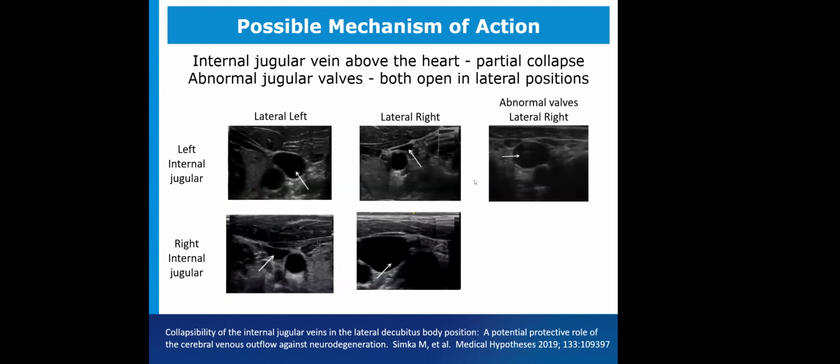And shortly after our paper came out, something very fascinating: a group in Poland published this paper where they were using sonography to do imaging of the jugular vein. And so what we see here, this is the left internal jugular. This is when they're lateral left. And so what they're saying is when you're lateral left, the left internal jugular is below the heart. Therefore, the internal jugular on the left side should be open, and the right side that's above the heart should be partially closed. And the opposite occurs in the lateral right position.